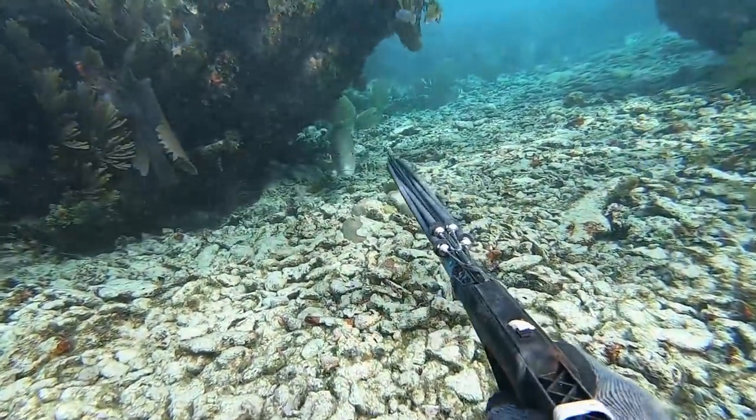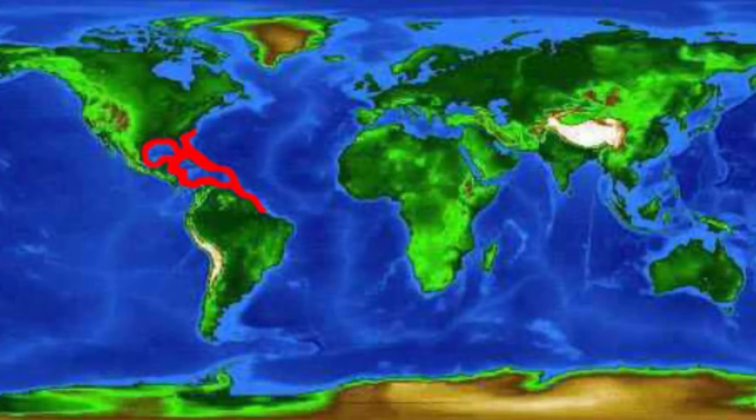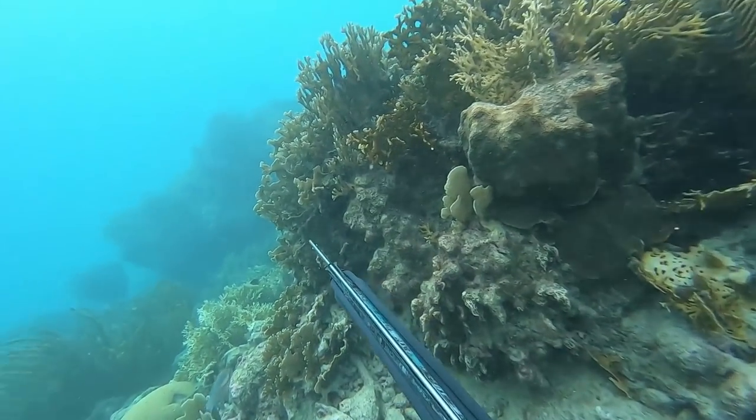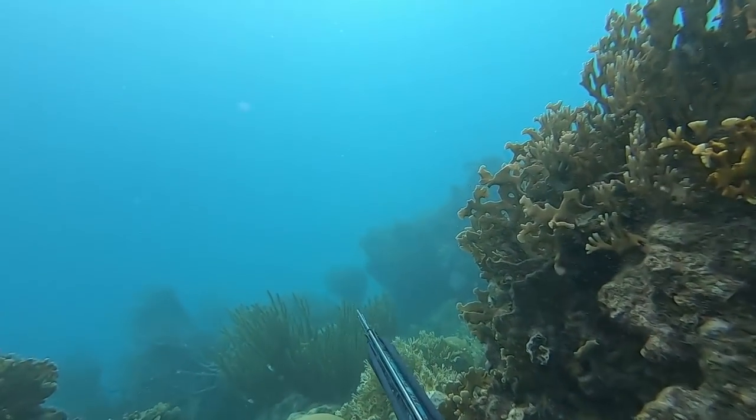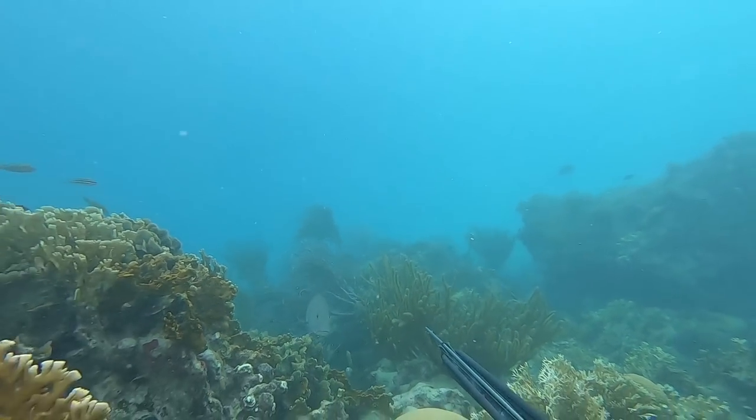Did you hear the thump in the water? With a big fish, it can get really loud. They are located in the Western Atlantic only, between Massachusetts and Brazil. These fish are generally grey or dark brown, but sometimes have a reddish tinge. The juveniles have vertical bands which disappear with age.